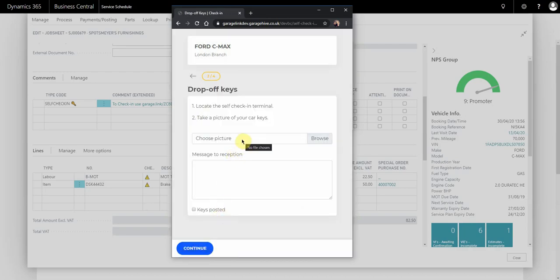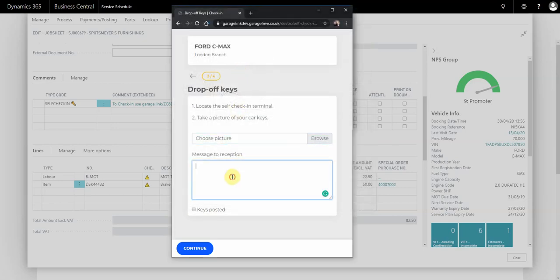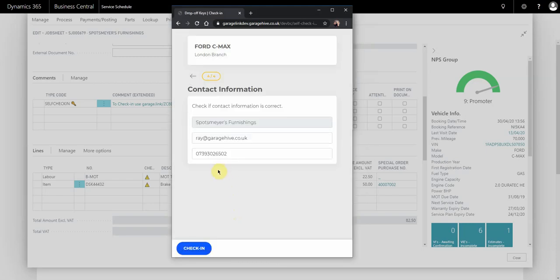The third screen is about identifying the key. So you could obviously have 20, 25 customers posting keys at the same time. It's important that they identify which key belongs to which job. So again, they upload a picture of their key. They can type a message to reception, and then they need to state that their keys have been posted, and they press continue. And then the last screen is customer information validation.